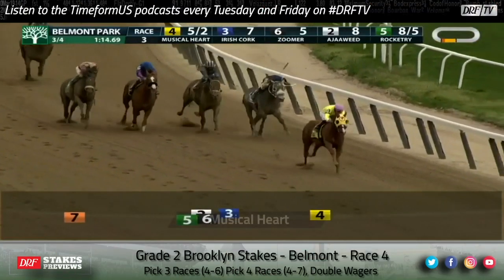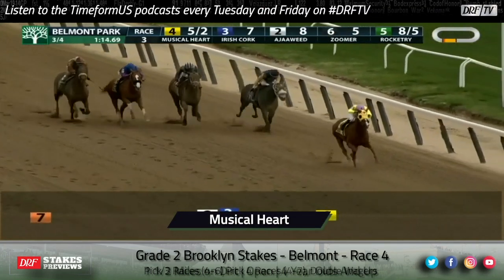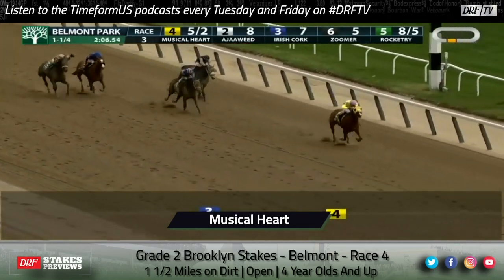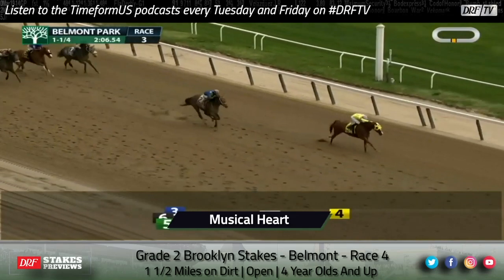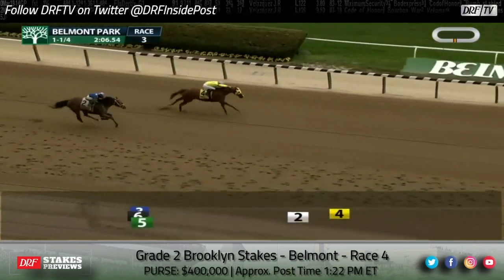The local prep for the Brooklyn and Musical Heart took no prisoners. This horse was claimed for 62.5 reclaim by Rob Atras, who's just turned him into a solid stakes horse going long. He wants a distance of ground. He is able to carry his speed. We're going to see coming on the outside, Aja Weed. He does not change leads, but Todd Pletcher stretched Aja Weed for the first time in this race, and he was making a run. Maybe he's finally starting to live up to his potential.